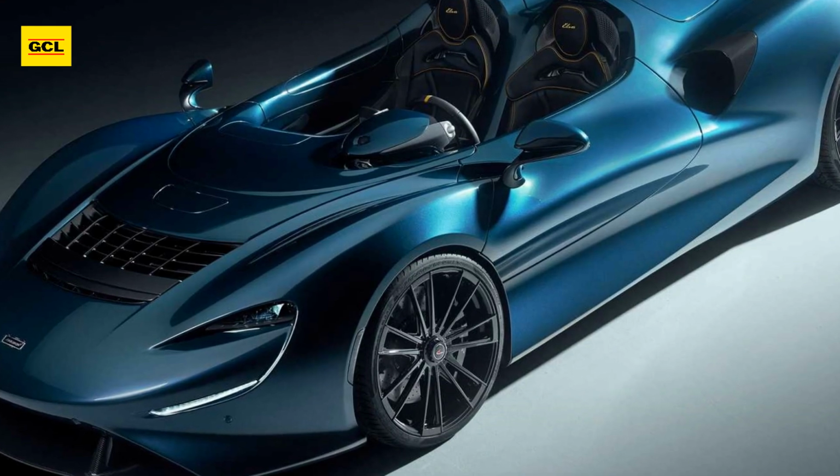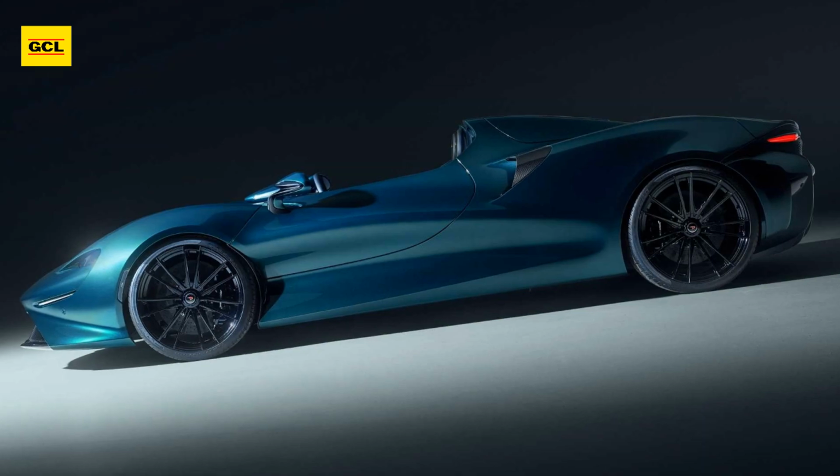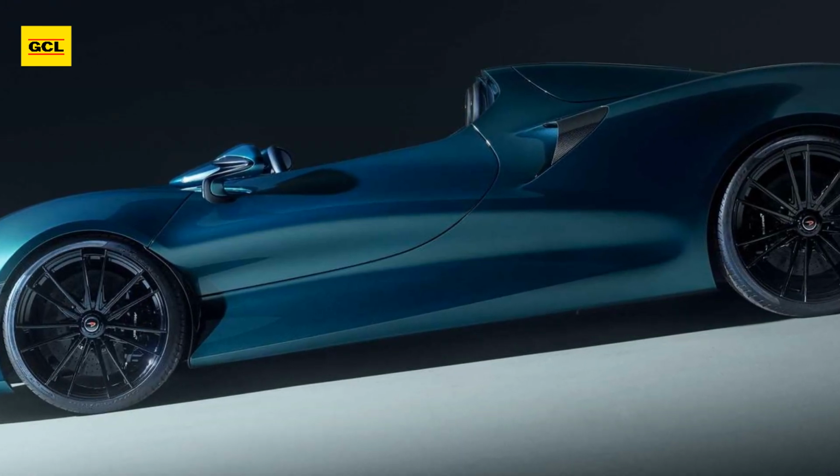Elva purchasers have the choice of adding a windscreen to the car. It boasts rain-sensing wipers and only adds 44 pounds, 20 kilograms, to the weight of the Roadster. It's also heated.